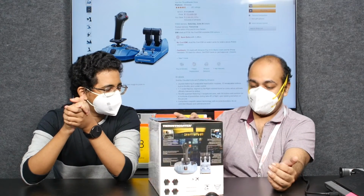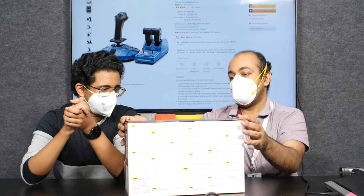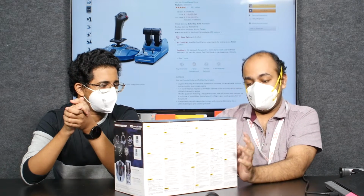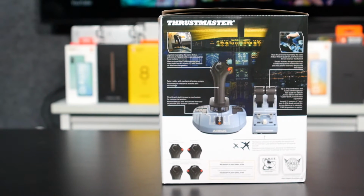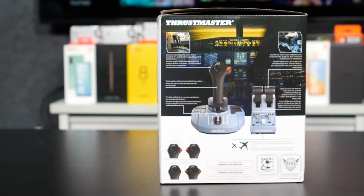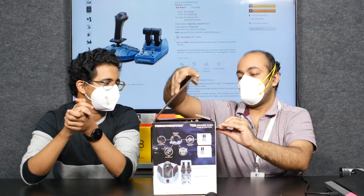But yeah, this is what it is, and it looks pretty interesting from the outside. And what's most interesting for me, it says inspired by the iconic Airbus side stick, 1:1 scale. So size wise, it is as authentic as possible. Yeah, so let's open it up.